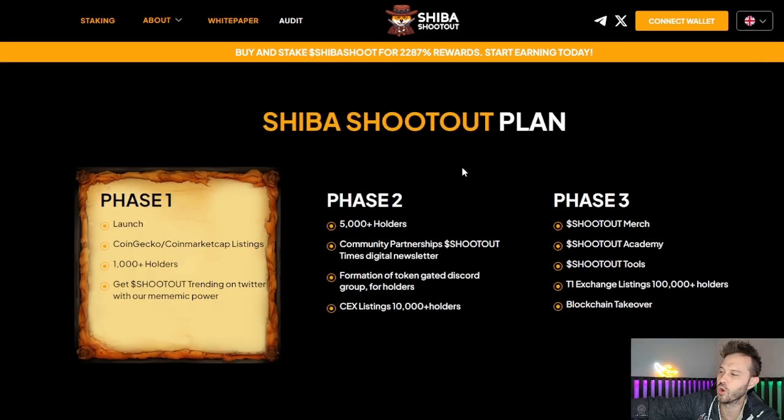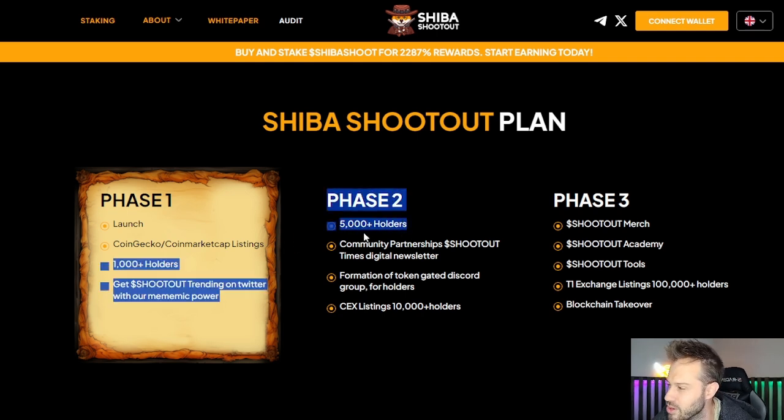Now, let's take a look at the roadmap real quick. 3 phases to their roadmap. Phase 1 is currently what they're doing here, and they're getting ready. Once the pre-sale ends, they're going to be launching. You're going to see the CoinGecko CoinMarketCap listings. 1,000+ holders. I imagine they're going to hit that during their pre-sale. And Shiba Shootout trending on Twitter with the meme power. Absolutely, man. 5,000 holders. They might hit that during the pre-sale as well.